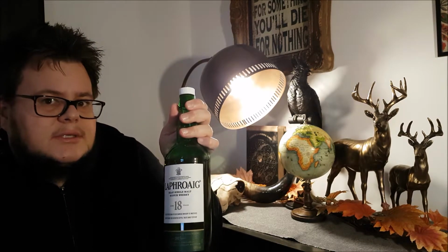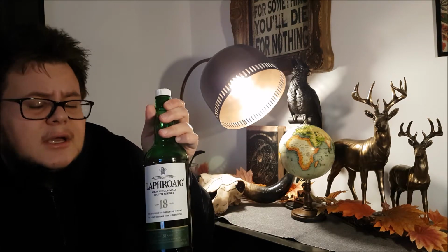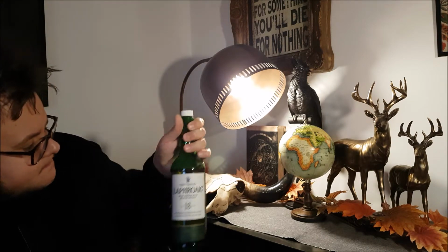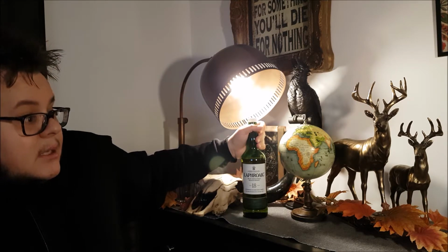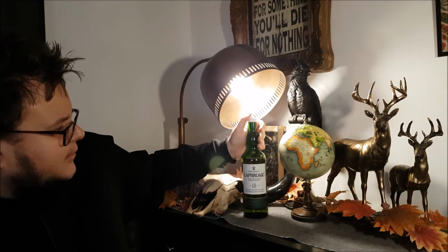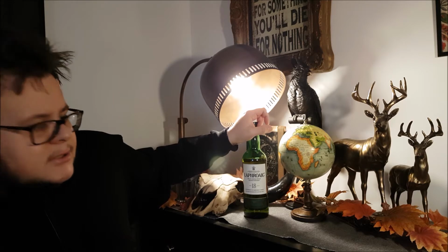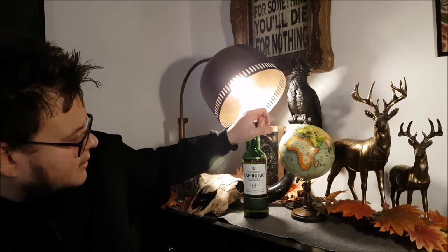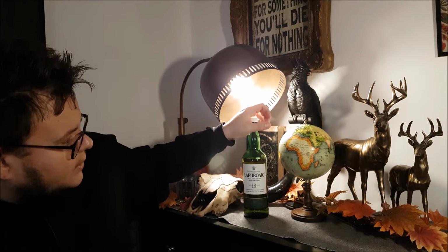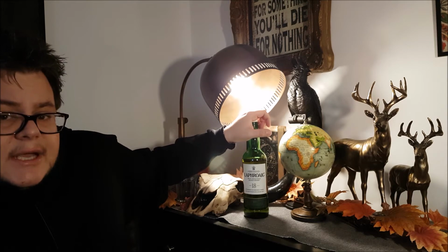You can only buy this now on the, not the black market, but the secondary market. There might be some shops that still have it. It's going to go for at least double the price, even more. I hope they bring this one back one day. Of course, there's going to be another flavor profile to that one. It is sad when it is discontinued. There are so many bottles that get discontinued, sometimes for good reasons, because they can't keep up with the demand. I understand that, but this is seriously a good Laphroaig. Really good, like the 10-year-old Cask Strength range. So that is the 18-year-old.